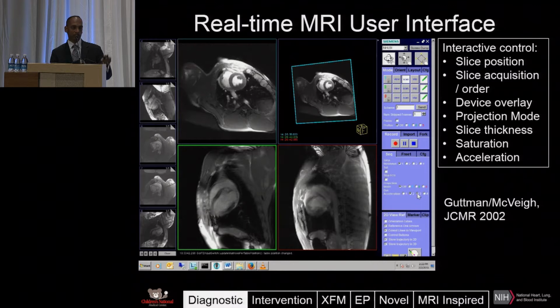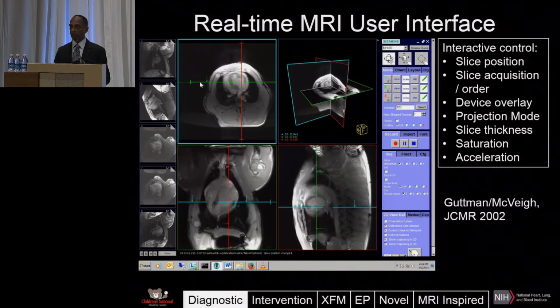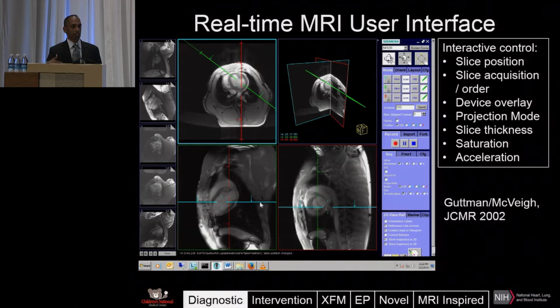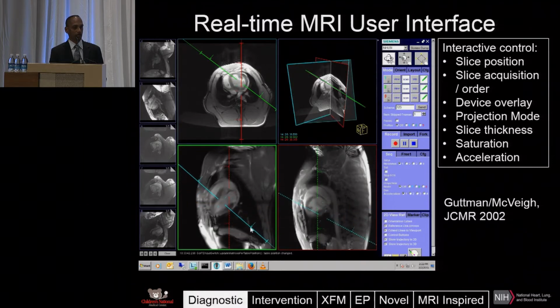And we have a lot of different things that we've added to the system at the NIH. We have the privilege of working with some really talented PhDs that have helped us do that. We can also speed up the imaging and slow it down when we need to. For example, when we need to go into one branch pulmonary artery or the other, we can speed things up because we need a little bit of better frame rate.